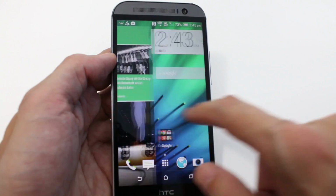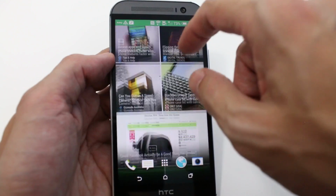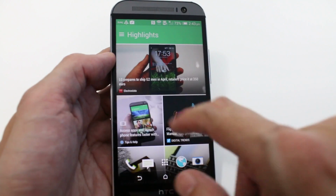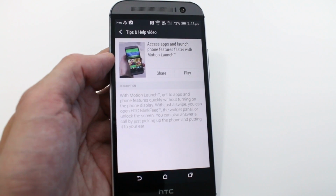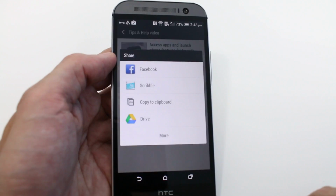You can integrate your social media, so your Google Plus feed, your Facebook, and also then choose different kinds of feeds based on your interests. So it is a bit different to Google Now, and you can still access Google Now through the standard swiping up from the bottom of the screen into the Google Now area.